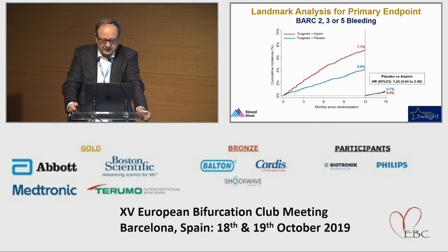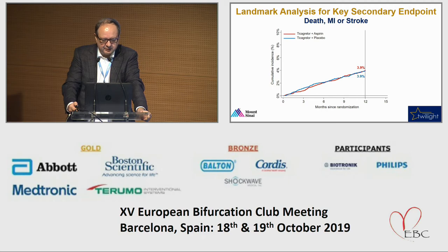Again, no difference at that point. This is after the randomized period. And the landmark analysis for the key secondary endpoints of death, MI, or stroke. Again, absolutely no difference. And the observational 3 month period thereafter.